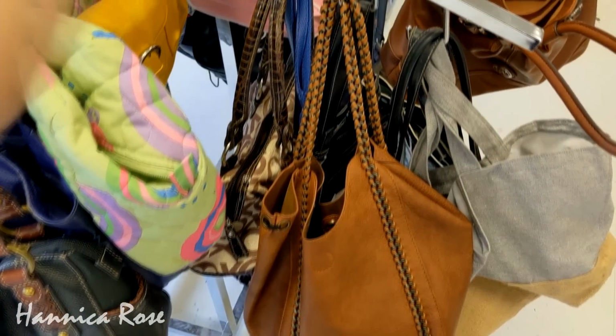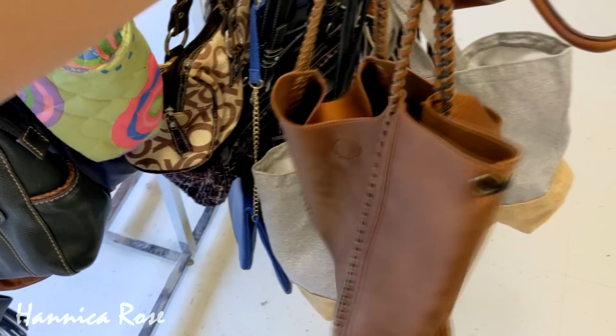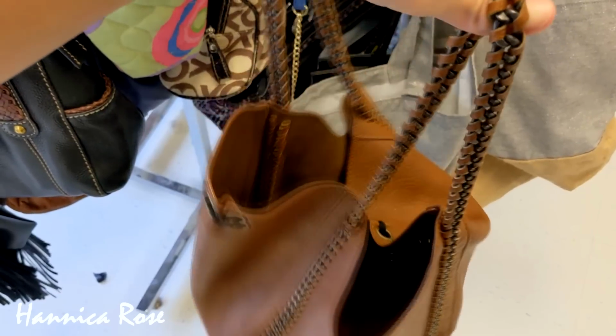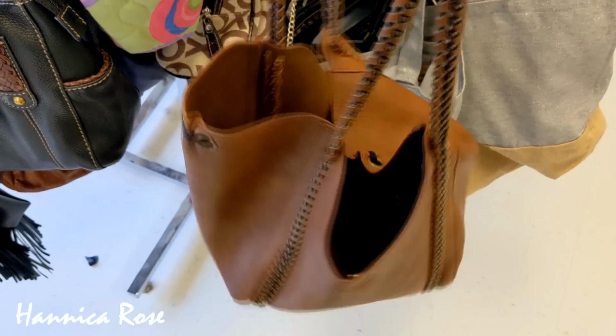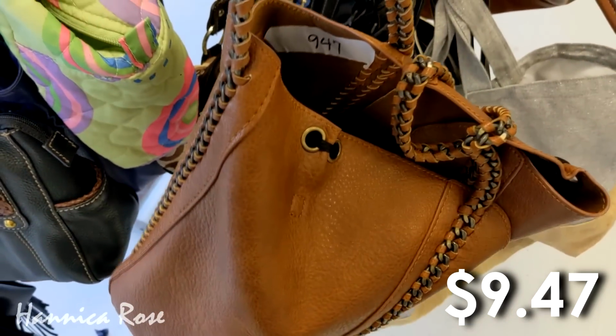And the last item that I bought at Goodwill today was a purse for myself. I had been looking for a purse at like TJ Maxx and Marshall's with no luck for a couple of months now, and when I spotted this one at Goodwill today, I knew it was perfect for me. It was $9.47, but it was in great condition.